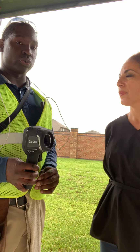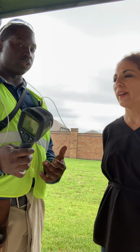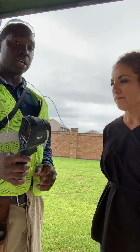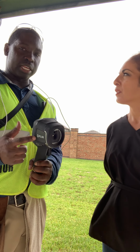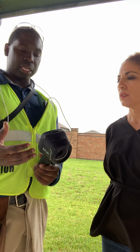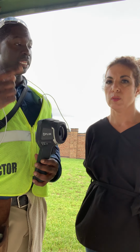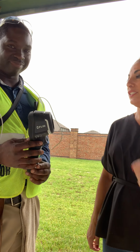more easily identify those issues. And so on all of my home inspections, we use this. We also have moisture meters that we use to actually verify if there's moisture indeed present. Another thing this tool is good for is that it can identify if we have insufficient insulation, like in the attic. So we can see a lot of things with this tool. Great question. That's good.